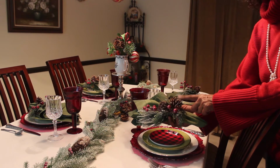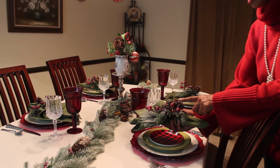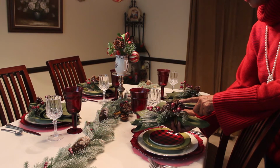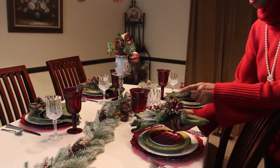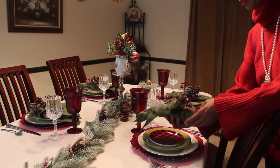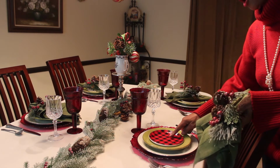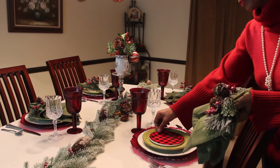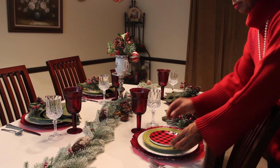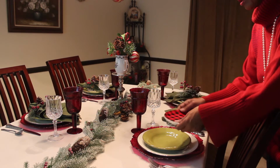I picked these napkin rings up at Pier 1. They were $4.99 and I got them on sale at 20% off, so they were about $3.99 when I got them. The napkins also came from Pier 1. And then these plates here came from the Target Bullseye Spot. You got two in a set for $3.